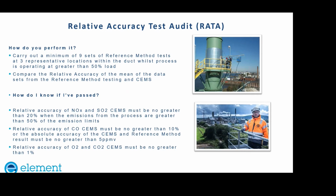And then a fairly obvious question: how do you know that the CEMS has passed? Looking at those performance specifications in US EPA CFR 40, there are various tolerances allowed, because clearly we will be getting some differences using 2 different measuring instruments. But there are tolerances in those differences. If you look at the relative accuracy of O2 and CEMS, it must be no greater than 1%. All of these we will work out on a statistical basis and provide a fully detailed report to say whether that CEMS has passed and is fit for purpose or has not.